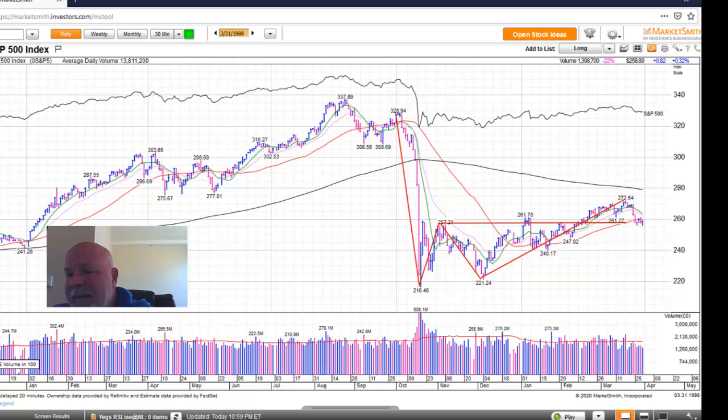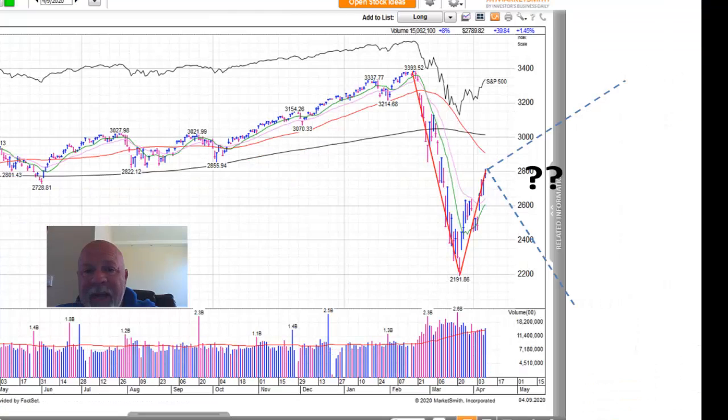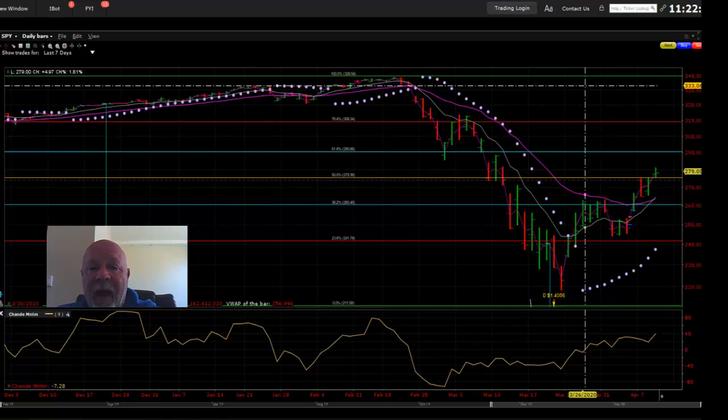I also analyze things from a Fibonacci level. Fibonacci numbers are really interesting. They're called sacred geometry, and they're really interesting numbers. And human beings have some, I don't know what it is, but they have some propensity for hitting these numbers. So I want to show you what the Fibonacci looks like on this stock chart. This is the SPY right now. This is the Fibonacci line from here to here.